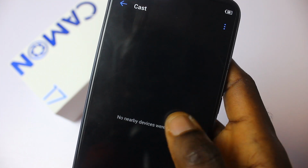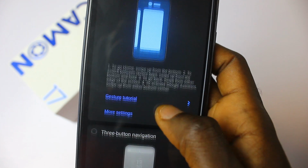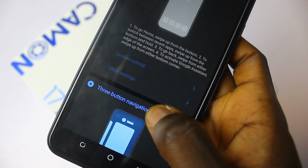And for those of you who want to set up the motion gesture, go to settings under system. You have navigation system or still navigation. From there you can activate the motion gesture.